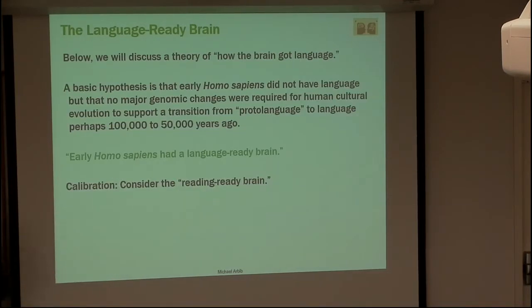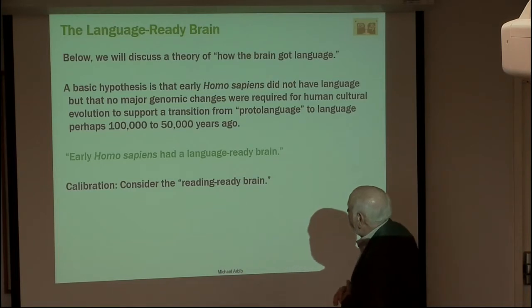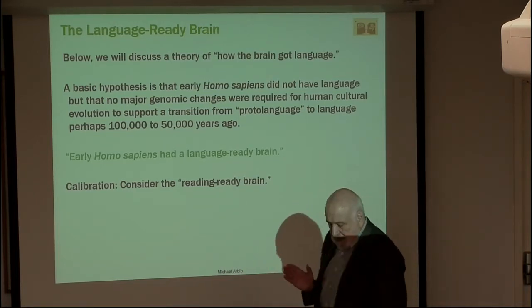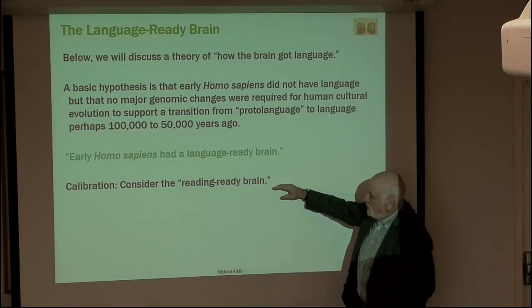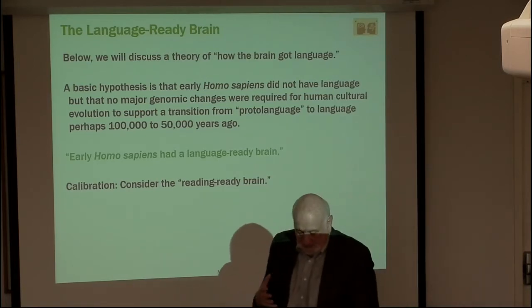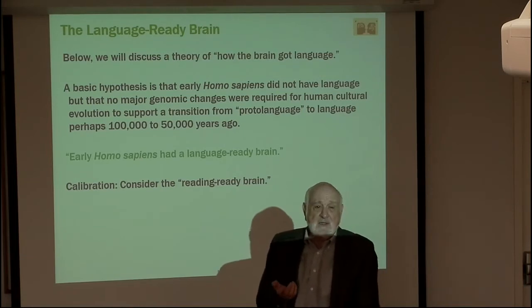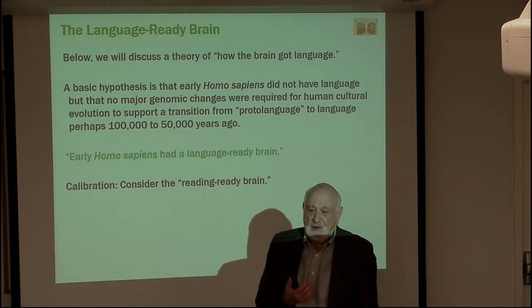So, I first need to introduce a little bit of jargon that I found helpful: the idea of the language-ready brain. What do I mean by that? Perhaps if we jump right down here to talk about the idea of the reading-ready brain. We know that all humans, unless they have some genuine problems, are able to learn to read. But we also know that reading is only a few thousand years old. It's a cultural innovation.